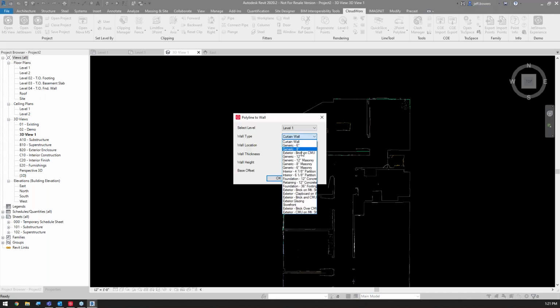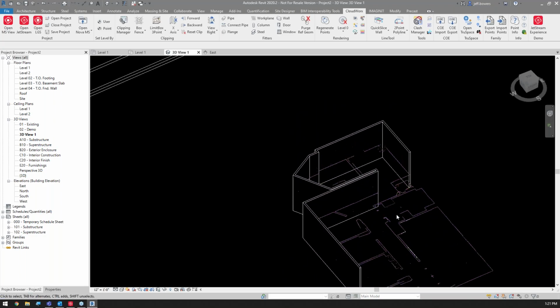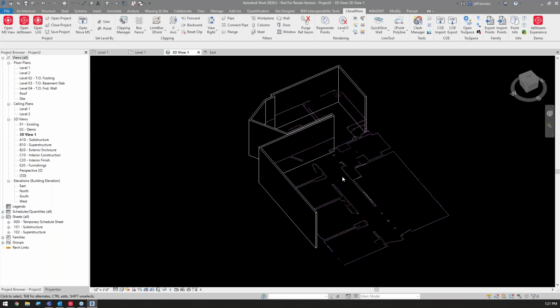I want to put in walls. So let's go with just a standard partition wall. I want it to go toward the left. I hit OK. Right there, I've already started to create that architectural base plan.